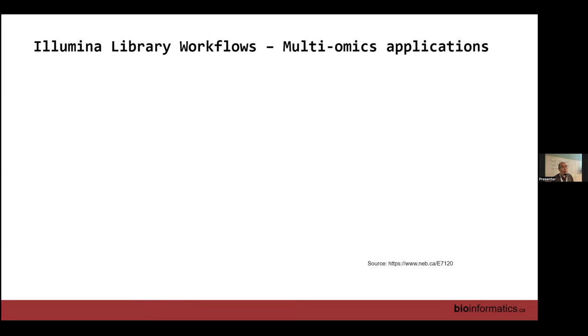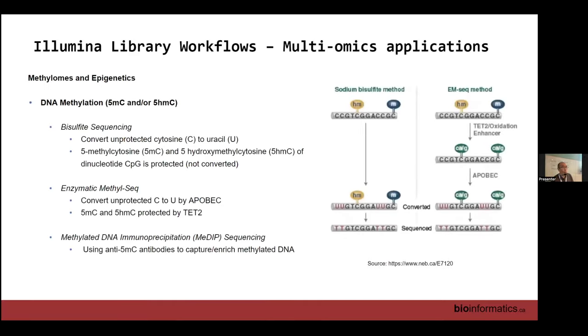The next 2 to 3 slides go through some of the other applications. So the whole genome, transcriptome and targeted sequencing are about 80% of what most people do. But again, we're moving to the world of multi-omics. When you think about it, our genomics is more than just the ATCG in your genome. One of the main ones that people are doing a lot is what we call methylomes and epigenetics. I'm going to give you some introductory information on these without going into too much detail, but again, happy to discuss it in the break.